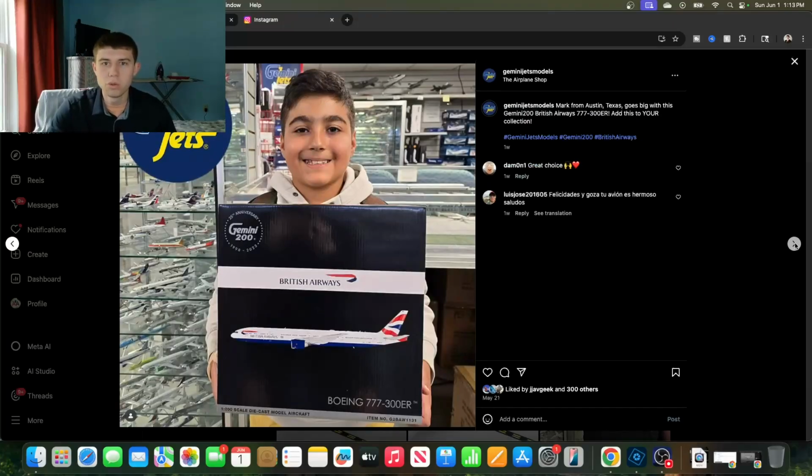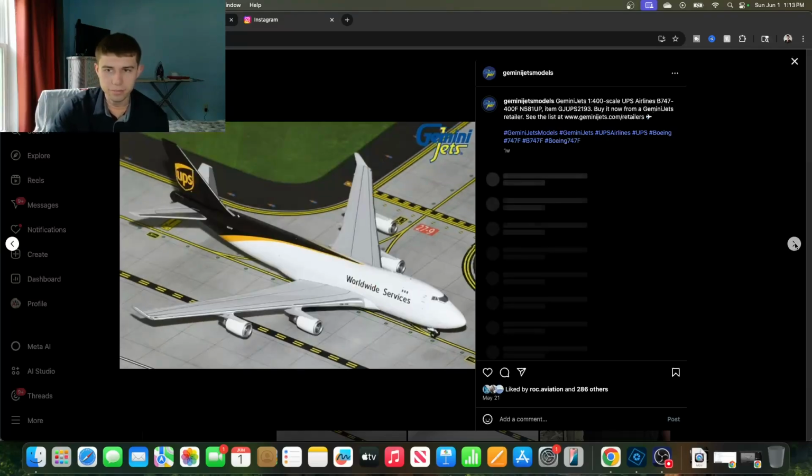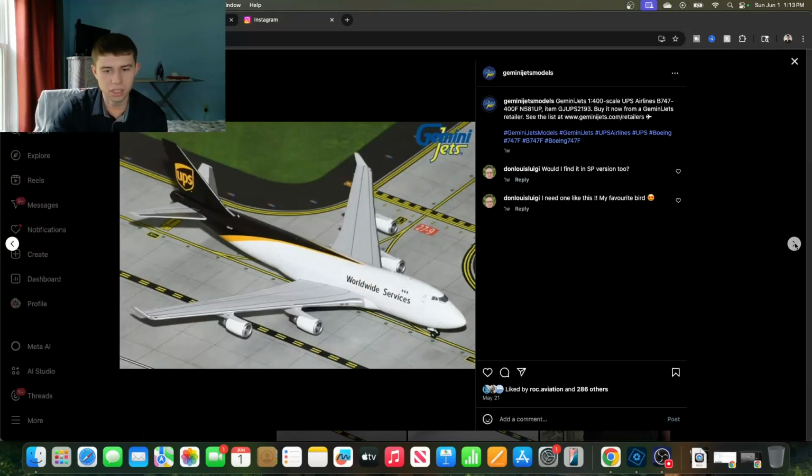Here we have a British Airways Boeing 777-300ER, another very pleasant looking aircraft, and we got the Delta Airlines Airbus A330-300, 1-400 offering this time. But obviously some of the 1-200 pictures look a little bit cooler, so you'll see a bunch of those. But it seems like it goes in sprees between 1-400s and 1-200s. I'm sure there's some sort of method to the madness, so it might be all consecutive. But we'll see if we can get a pattern here.